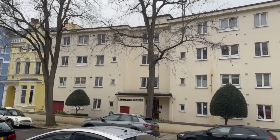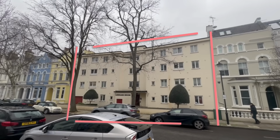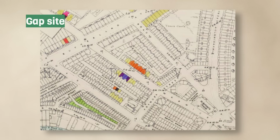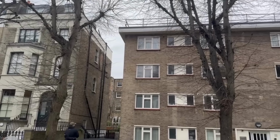This is a pretty typical example of a London bomb site, an interrupted terrace of houses, and then you have this clearly post-war building that interrupts the terraces. These gap sites were among the first to be redeveloped after the war, and delivering the homes that the city desperately needed was prioritised above making them fit in with their surroundings. So when you start looking, you can spot them all over London.